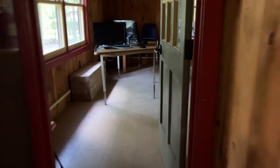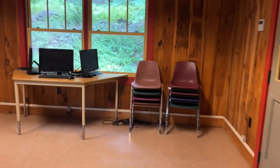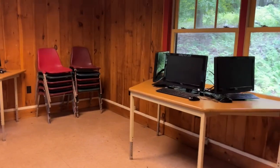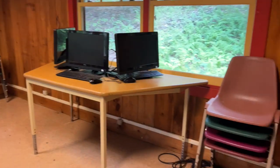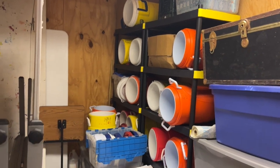Another bathroom. This is the computer class. Computer room, we use it as singing this summer. All of the computers are unplugged. This is the closet where we store, once again, more things. All the igloos from our camp.